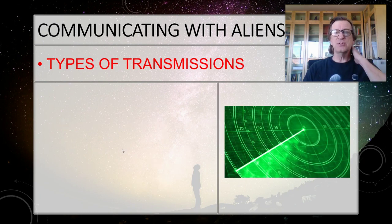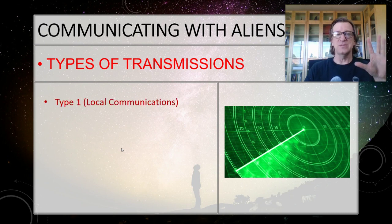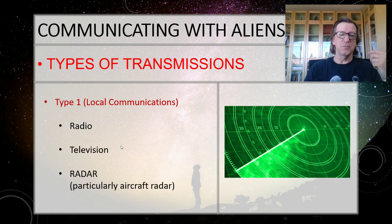So let's look at the types of transmissions that humans have sent out so far. There are basically 4 different kinds of civilizations that are possible. Type 1 civilizations are going to have nothing but local communication, just talking back and forth to each other. And that could be radio, like listening to AM or FM radio, television signals, radar, and in particular, aircraft radar.